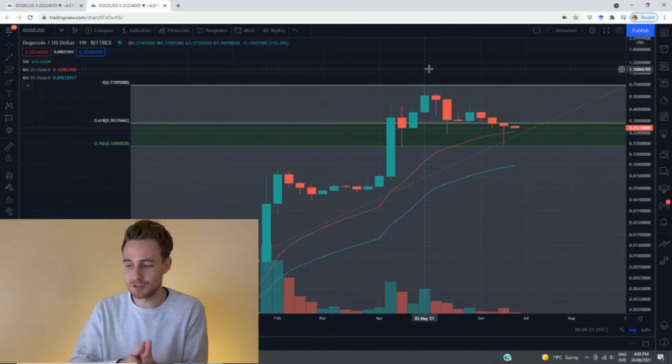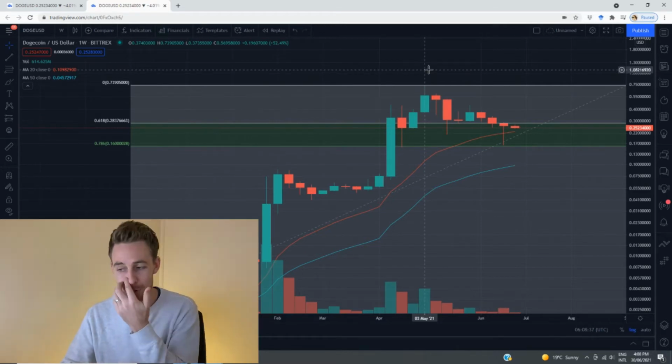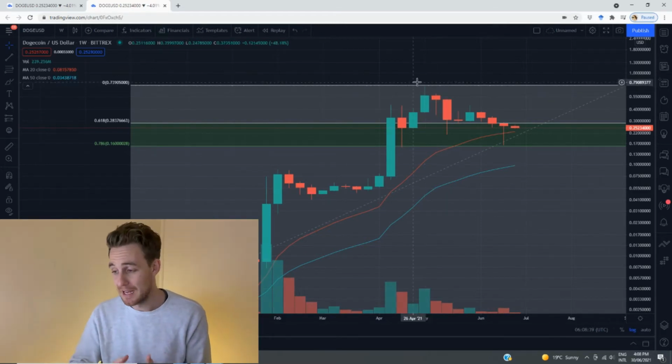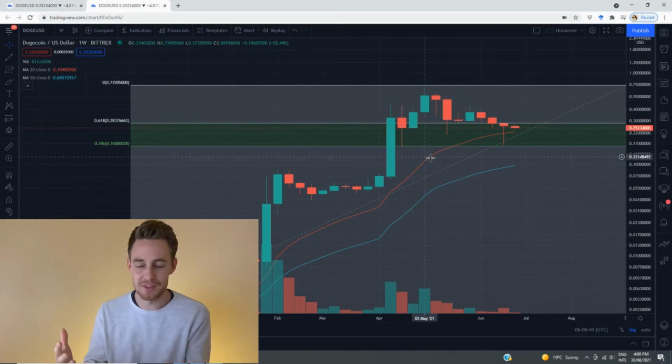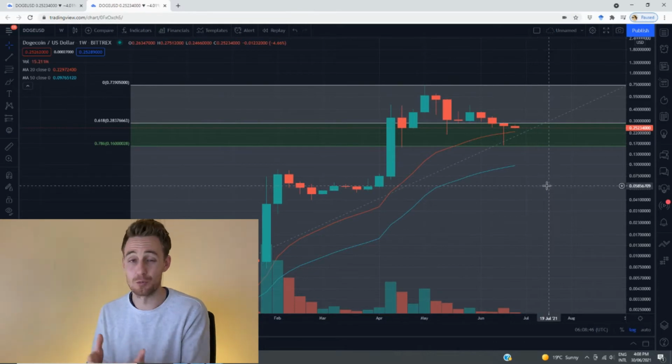So now we need to start to figure out how we can best prepare moving forward. And my job here really is just to present the data to you. And right now in my eyes, it's saying that in the longer term and the grand scheme of things, Dogecoin is starting to look pretty good.